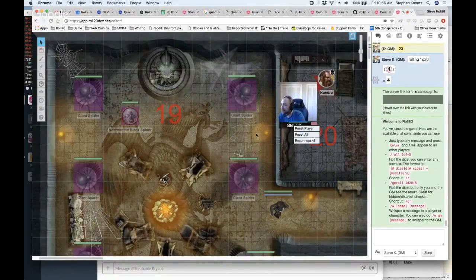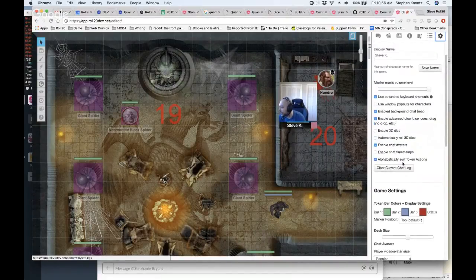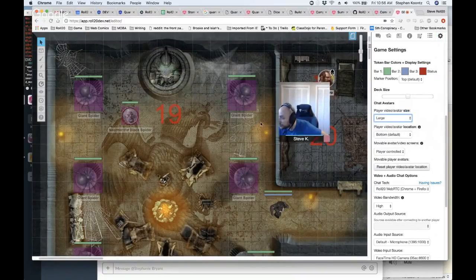You can rearrange it, so if turn order around a table matters, you can literally put people's faces around a table, depending on the game that you're using. I like that you can customize the avatar size. So if you're using voice only, you can turn off the avatar box. But usually I'm the one who ends up making it as large as possible, so I can see the people that I'm playing with.